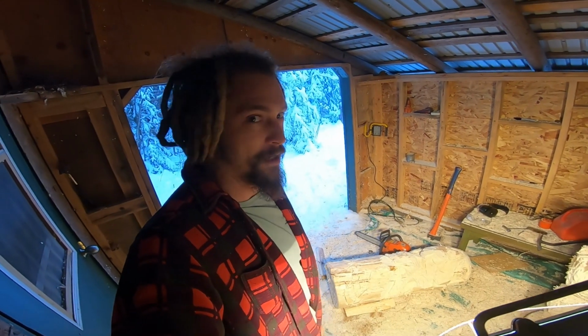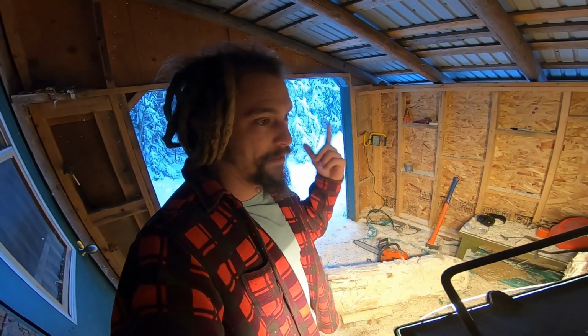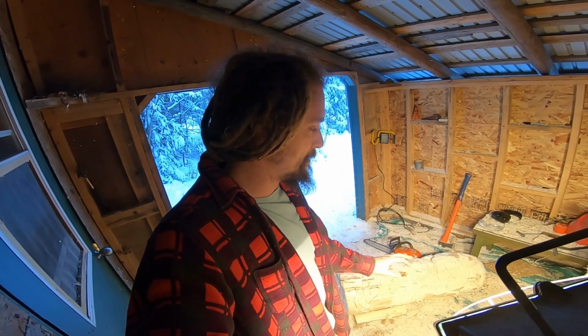And so now I think I've got a rough idea of what I want, and hopefully I'll be able to make some bigger cuts. But my thinking is trying to keep the bears' heads a little bit bigger in general so they look a little more cub-like. But we'll see how it goes.